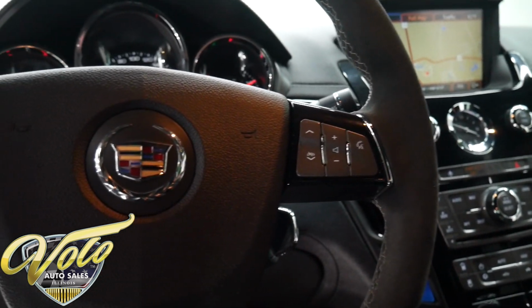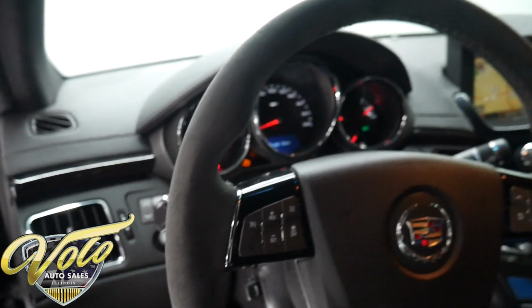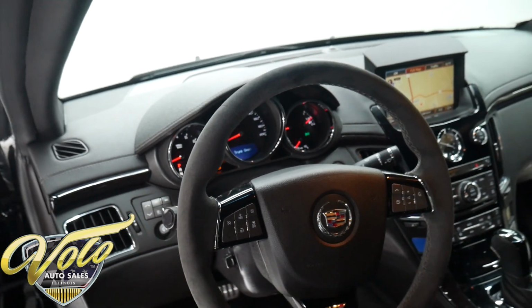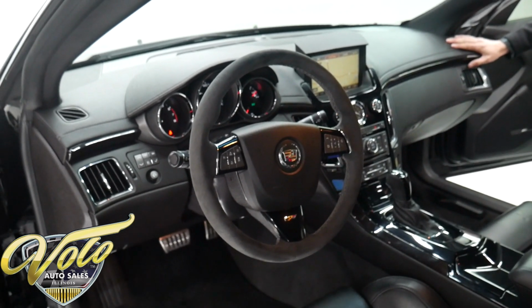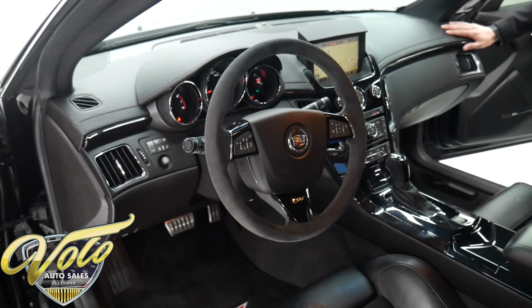It's really nice. The steering wheel's in excellent shape, guys. There's no wear on it. Again, this car has only 9,975 miles on it, I believe. So practically a new car. Everything is in excellent shape. We had the car detailed. Well, I wouldn't call it much of a detail. We basically had to give it a light wipe down. This car was squeaky clean when he brought it here.